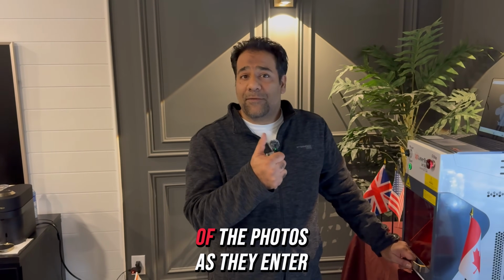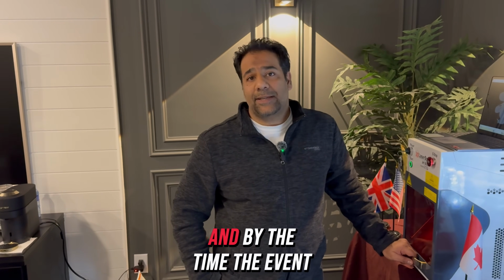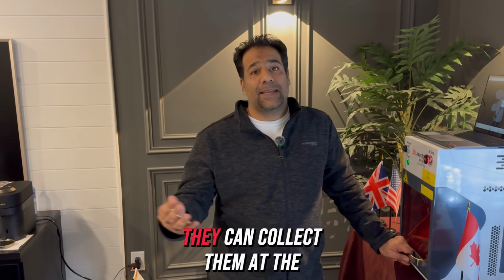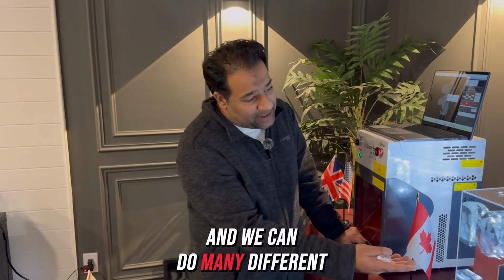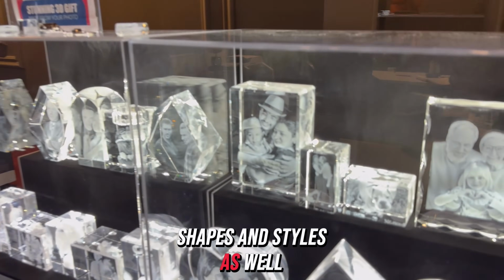We can snap all of the photos as they enter, and by the time the event is done, they can collect them at the table. We'll do everything on site, and we can do many different shapes and styles as well.